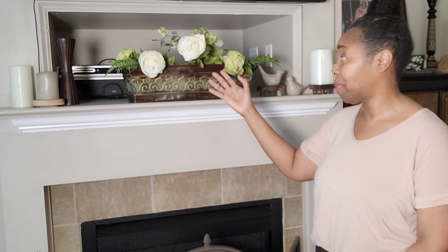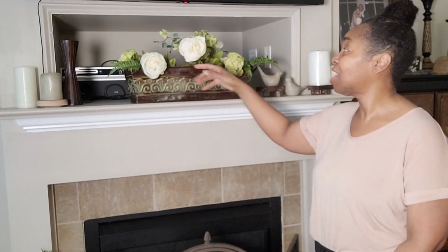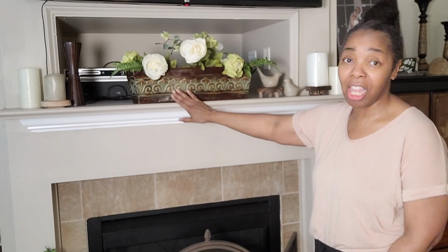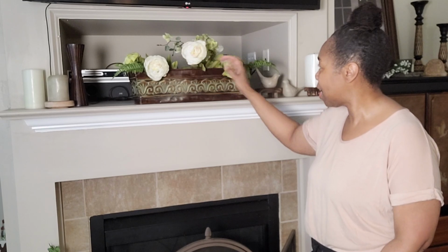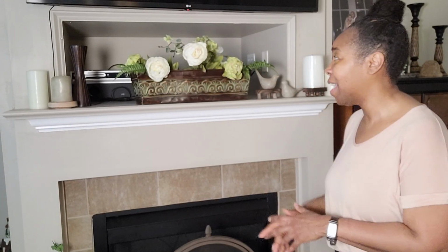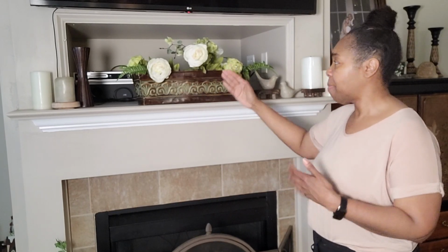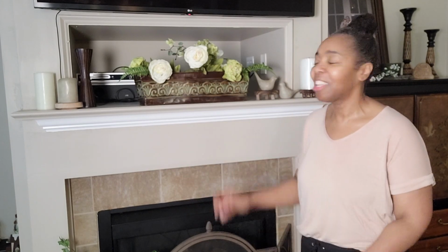These peonies, I think I got these from Temu. Absolutely love these, you guys. This is just one bunch right here that I have in this rectangular vase. Absolutely beautiful. I do have a couple more that I'm going to use in other rooms, but I felt this is the only thing that I needed in this vase. I paired it with some leafy ferns right here, and it makes just a stunning statement all by itself.